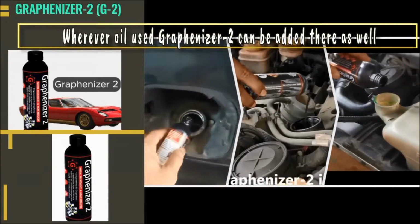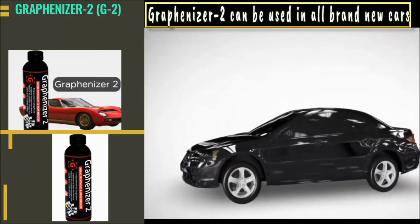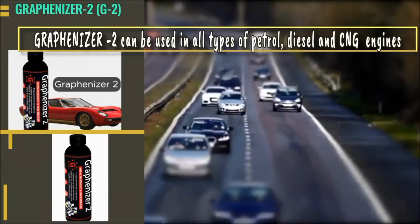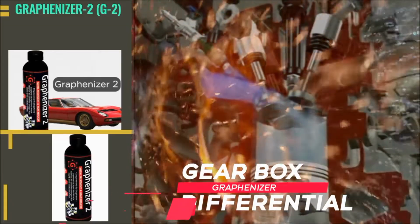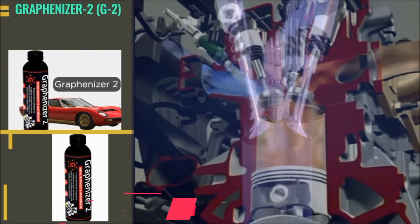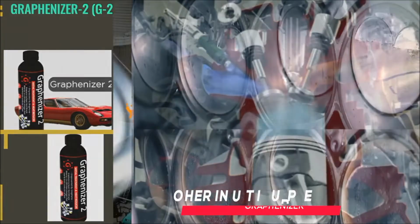Wherever oil is used, Graphenizer 2 can be added there as well. Graphenizer 2 can be used in all brand new cars as well. Graphenizer 2 can be used in all types of petrol, diesel and CNG engines, gearbox differential, compressors, transformers, bearings, conveyor belts, automotives, hydraulics, small and heavy machineries and other industrial purposes.